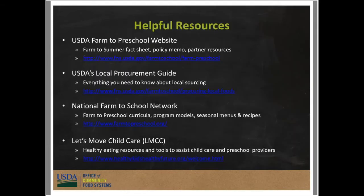Here are some helpful resources. These websites offer great resources for all child nutrition programs, and I encourage you to go to each one of them and learn more about what is available if you have not already done so. And revisit them. They're always updating them.